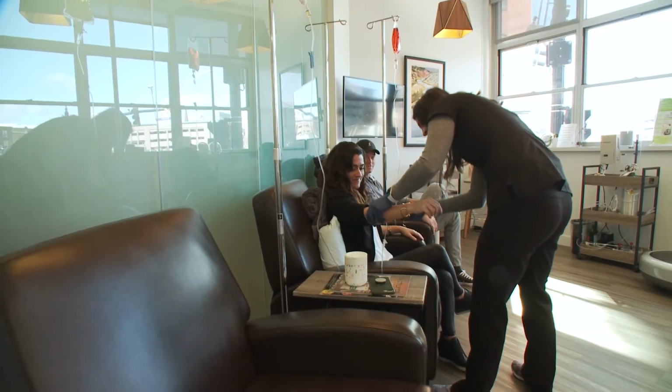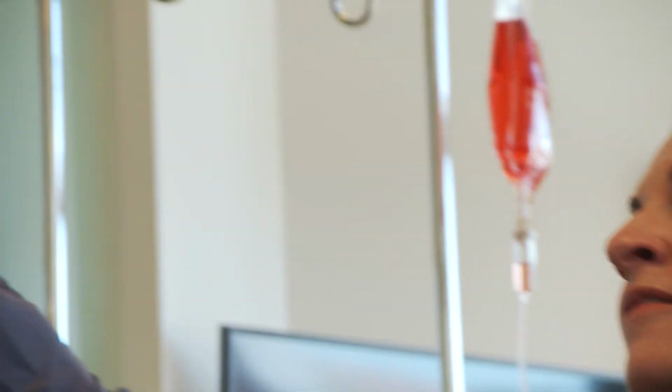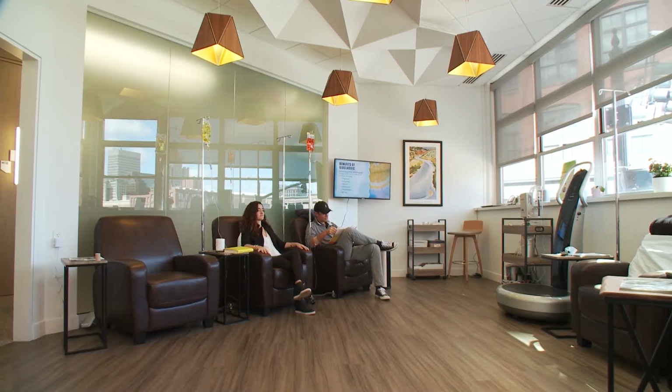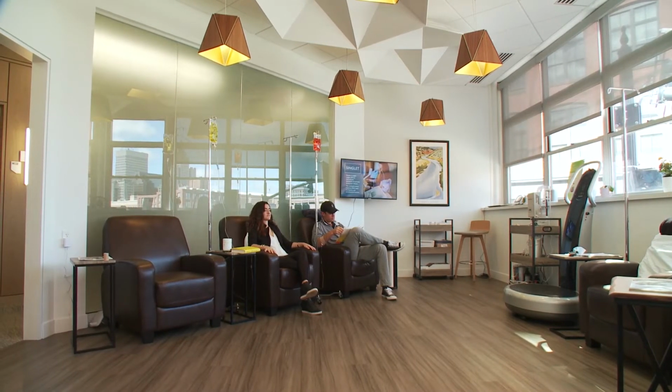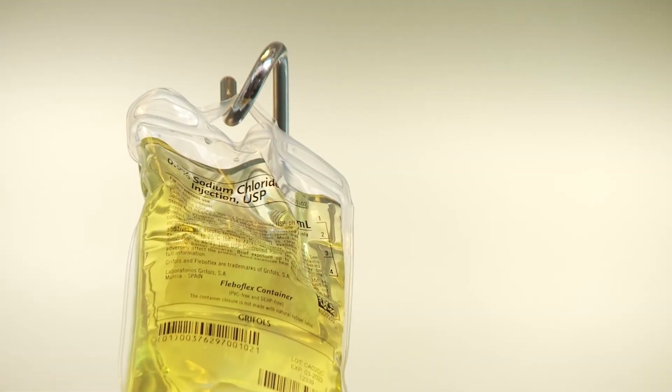A lot of the times we'll do a bioclassic IV, which is a lot of vitamins in there. Vitamin B, some vitamin C. Glutathione is another big one that we use in there, which is great for immune support. I'll have patients that come in before travel and they'll have an immune boost IV done before they go on the plane. And when they come back and I do another infusion on them, they didn't get sick. So it's great for travel, certain IVs.